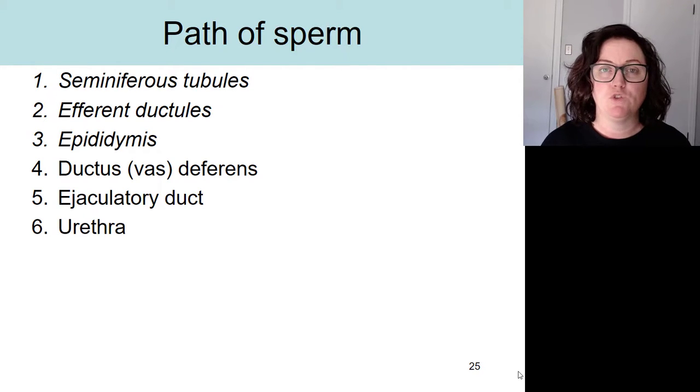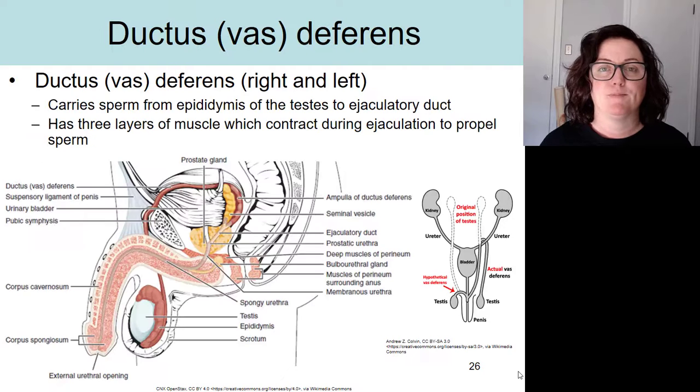The seminiferous tubules, efferent ductules, and epididymis are structures found in the testes. In this video, we're going to take a look at the vas deferens, the ejaculatory duct, and the accessory glands to the male reproductive system. Each testis has a vas deferens, and the job of the vas deferens is to carry sperm from the epididymis of the testes to the ejaculatory duct during the process of ejaculation.